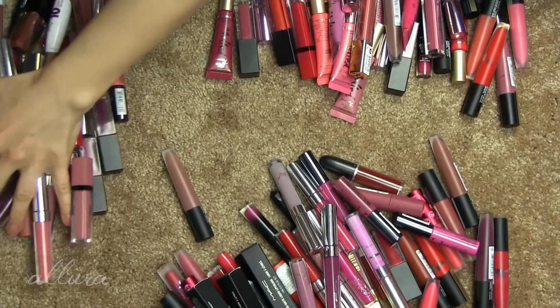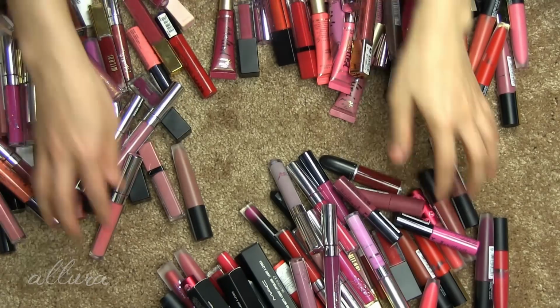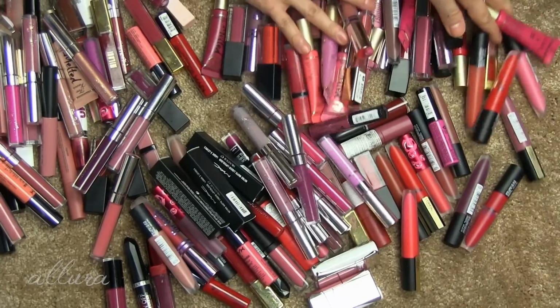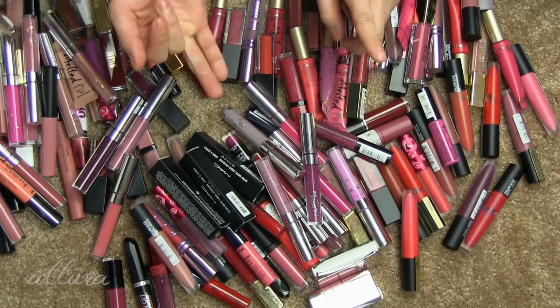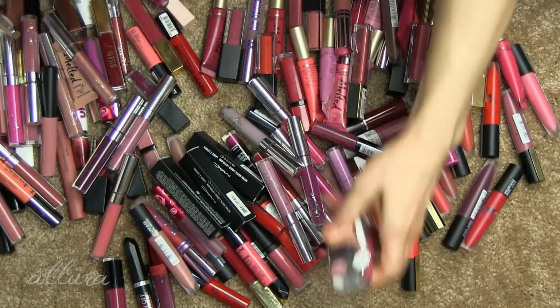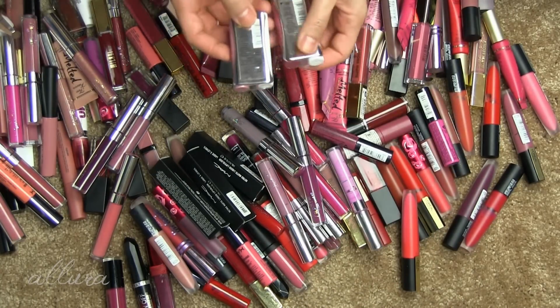All right, before I divide all of these up into color categories, the first thing I'm going to do is a quick visual check to eliminate things that I know I'm going to keep or that I know I do not want to keep. So right off the bat, these 2 products from L'Oreal.